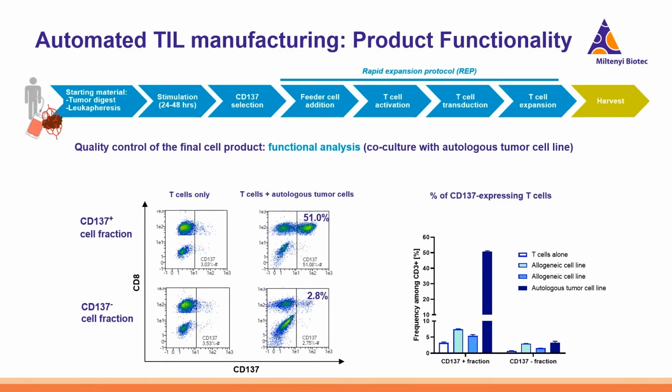So what you can see here is the strong reaction within the CD137 enriched fraction, whereas the negative fraction showed the expression levels similar to the background. And also here we can observe specific response to the autologous tumor cell line, as you can see on the right side.